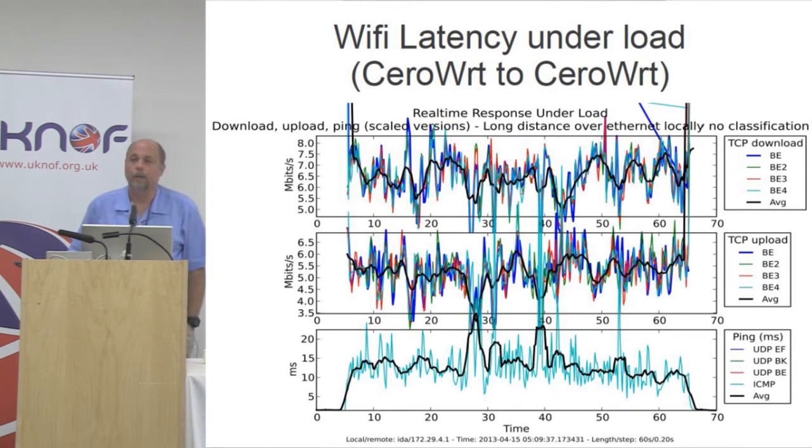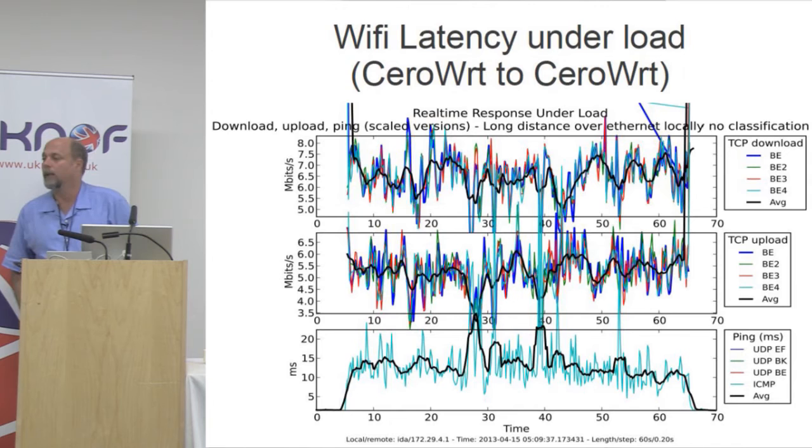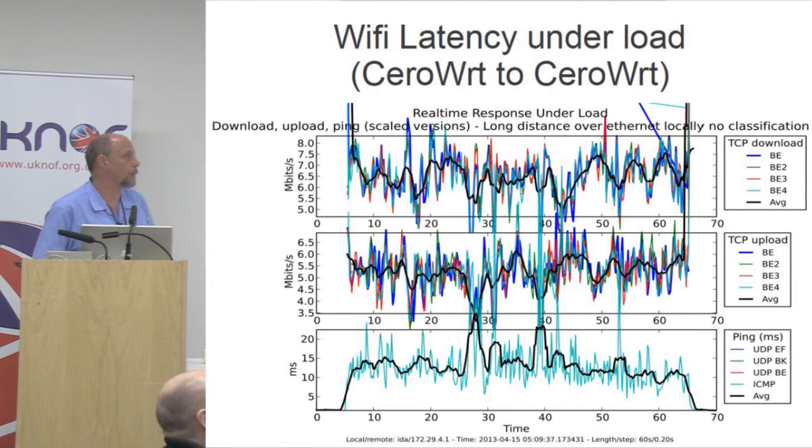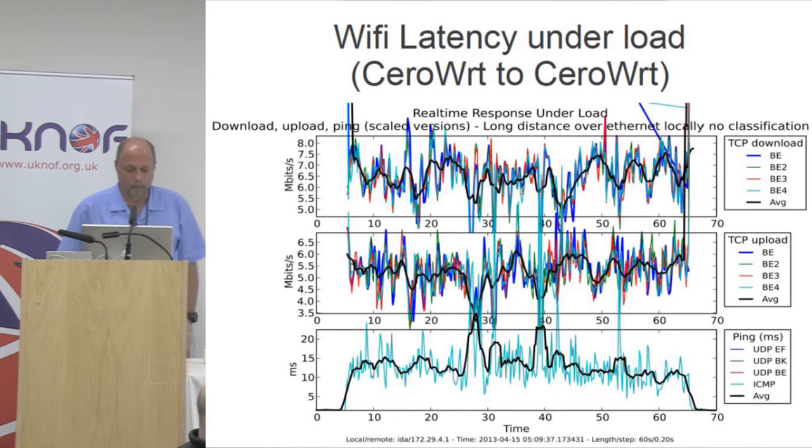The same techniques apply on Wi-Fi. It is the first AQM and is capable of dealing with the variable bandwidth shaping that is available in Wi-Fi. This was a test I did last week on OpenWRT on a single point-to-point Wi-Fi link. Saw it introduce a grand total of 12 ms worth of latency.